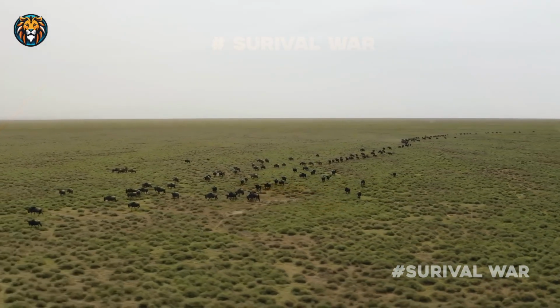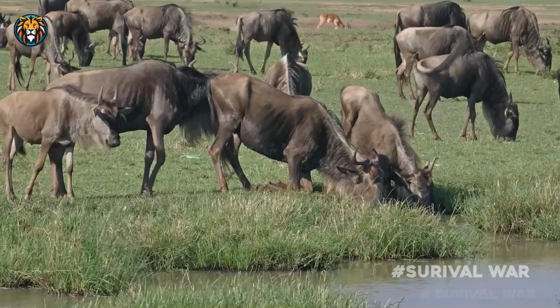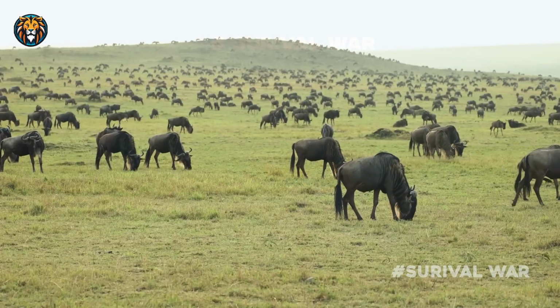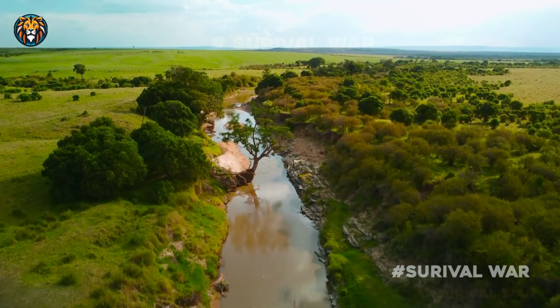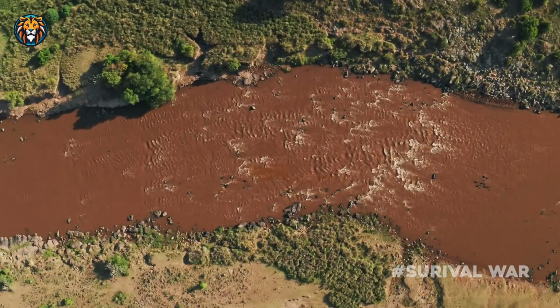As the herds head north, the plains start to get greener. With the promise of fresh grazing grounds, the wildebeest keep on pushing until they reach the northern plains. This is where they will cross the border, taking the migration from Serengeti to Masai Mara. But perhaps this border is their biggest challenge yet. The Mara River.